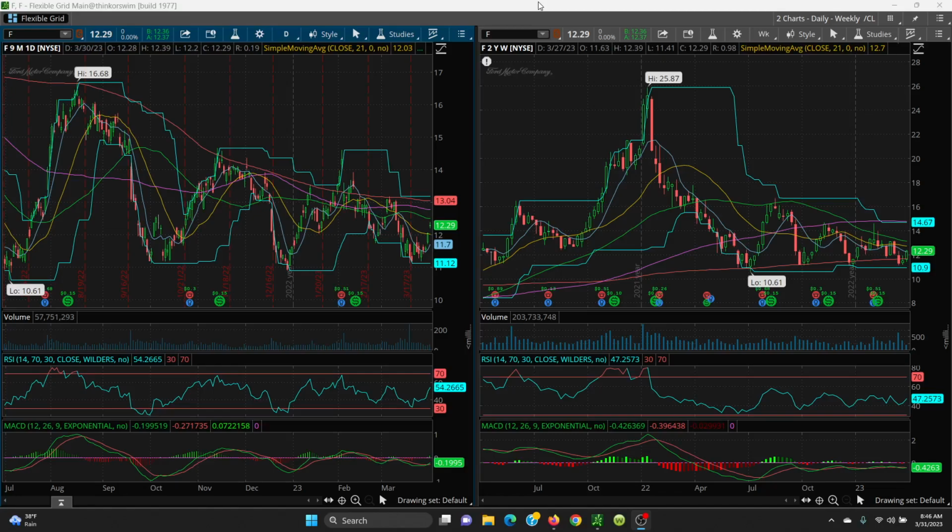Now, this stock, Ford, does pay a 4.88% dividend, so if you wanted to hold it, you could. Just watch this key 11.12 on the downside and watch that 13.18 on the upside, the trading channel, to see if it breaks up or if it breaks down.